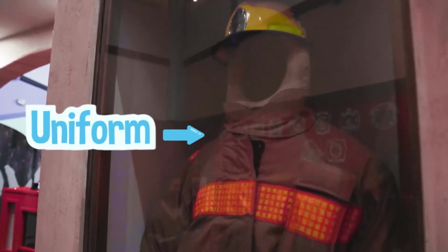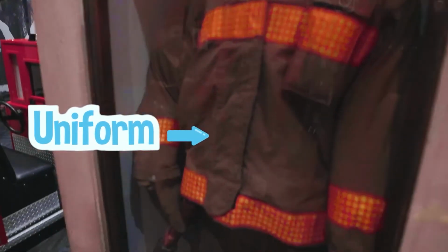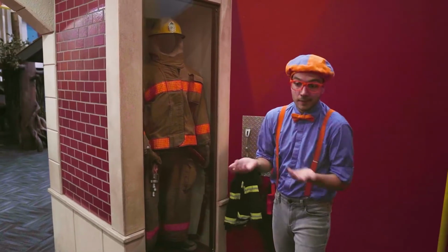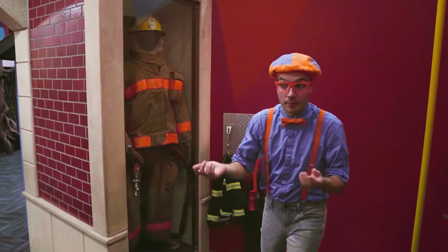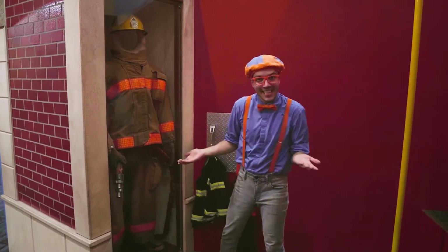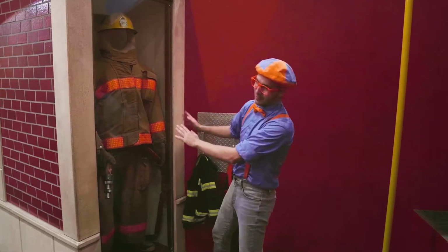Oh, do you see this? This is a firefighter's uniform. It is so cool because it's fireproof. If you or I were in a fire, that would be really dangerous because our clothes are flammable. They can catch on fire, but not a firefighter. They can go and save you because they're fireproof.